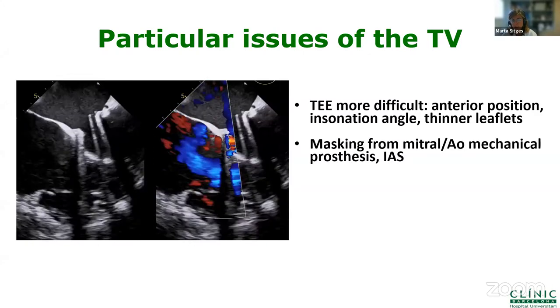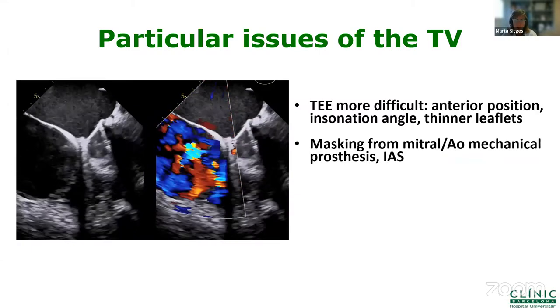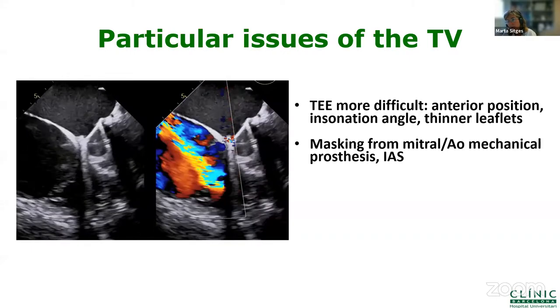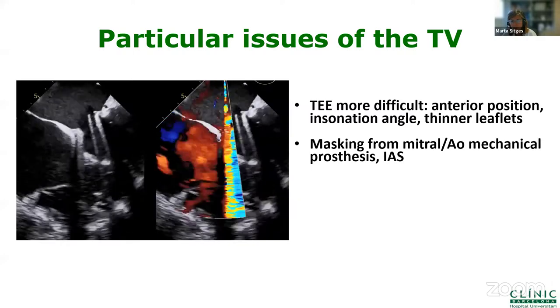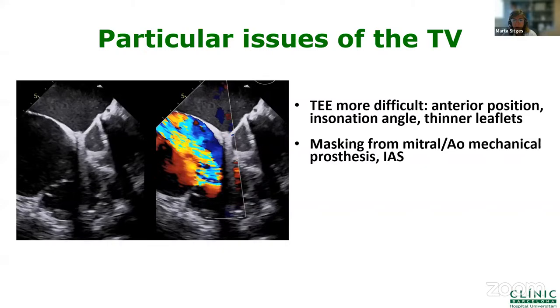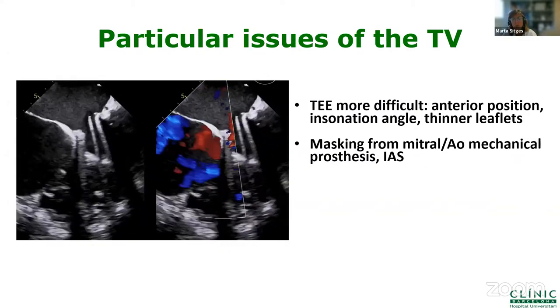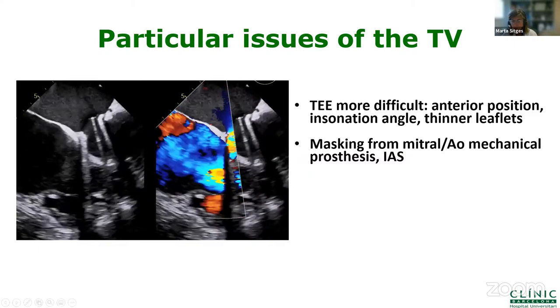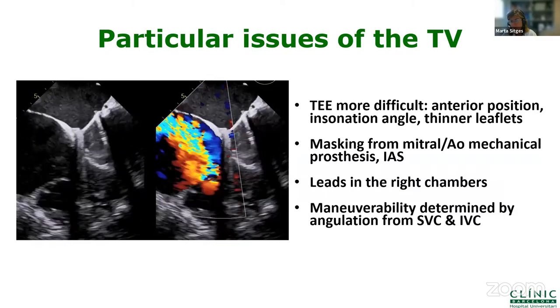Also, we have lots of potential masking factors on the tricuspid valve from the left side: mitral, aortic, mechanical or biologic prosthesis. Even the interatrial septum many times causes a lot of masking because, particularly in these elderly patients, we have thickened interatrial septums and even some with prior interventions. Also, we have leads in the right chambers many times, more and more. So these are also problems for imaging the tricuspid valve.